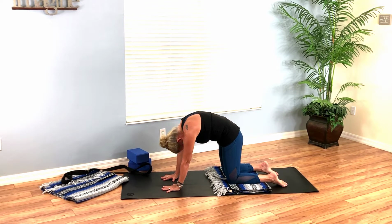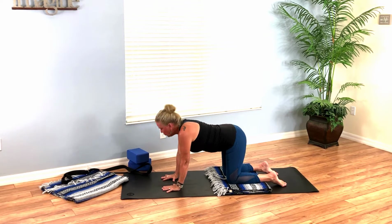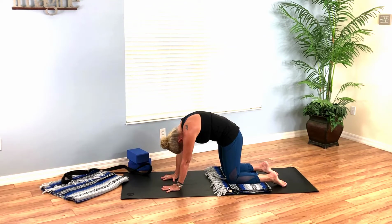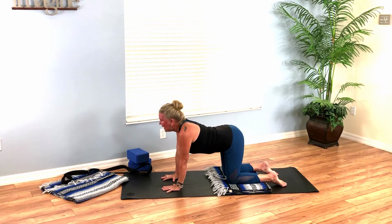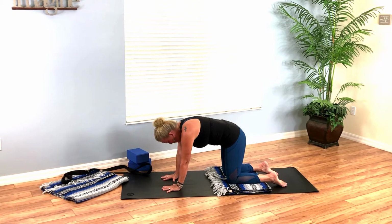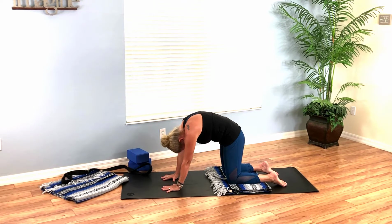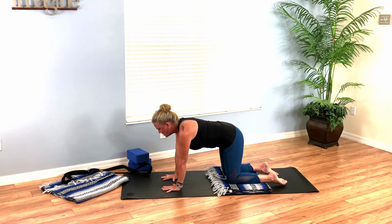Looks like a scaredy cat on Halloween. Keep it going. Breathe in, cow. Breathe out, cat. Couple more rounds. Inhale, cow. Exhale, cat. One more time. Breathe in, cow, and breathe out, cat. Good. Now come to a neutral tabletop position, and here's the type of movement that helps with scoliosis: side body or lateral movement.